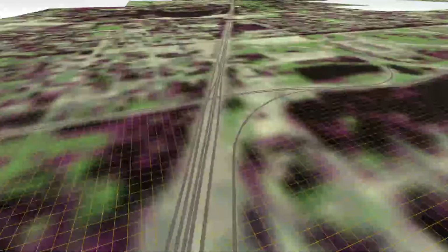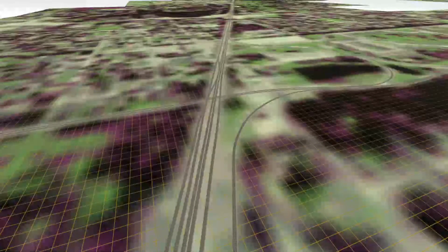Let's see here. Look at a glance at the map quick.